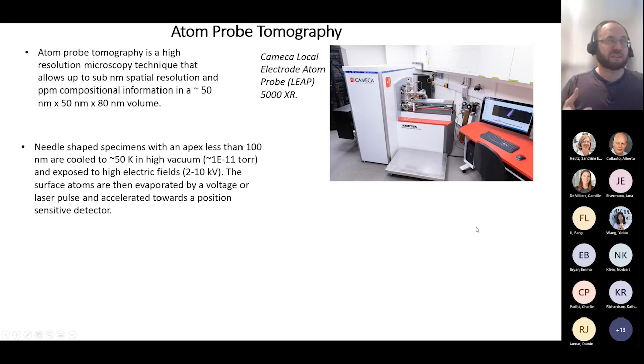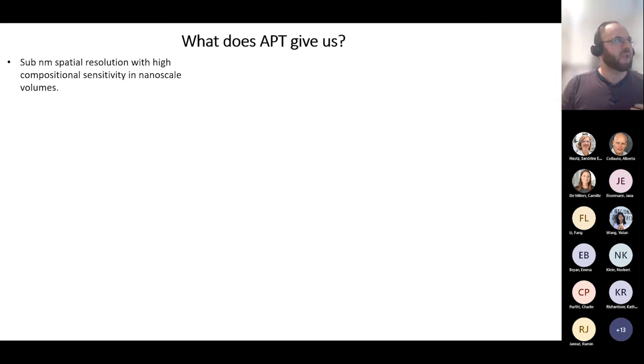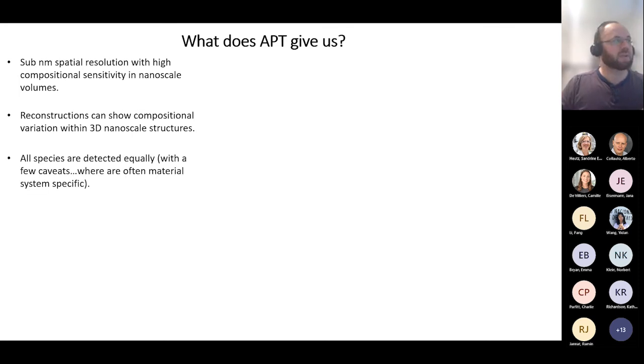We need to have needle-shaped specimens, so I'll go into the sample prep as well, with an apex less than 100 nanometers, cooled down to 50 Kelvin or so, and then we expose them to very high electric fields. These are then evaporated by a voltage or laser pulse, accelerated towards a detector, and we can use the time of flight and the XY location of the detected ions, combine it with the order of arrival onto the same detector elements, and we back project them. We make a 3D reconstructed model of the original specimen size and shape, and also we get information about each of the detected ions.